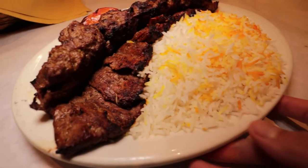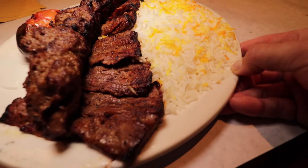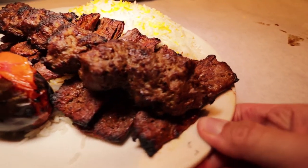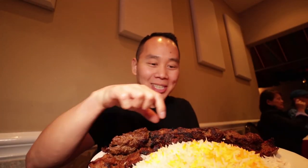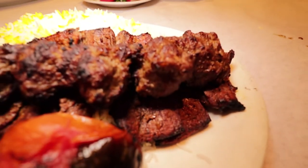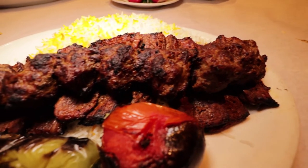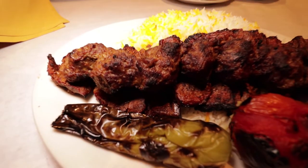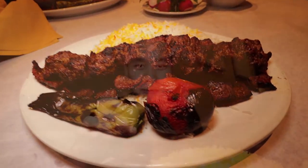Got plenty of protein on top. You got filet mignon on the bottom. You have beef lula kebab. You have basmati rice. This is the filet mignon, y'all, along with the beef kebab on top. This is a thinly sliced charbroiled filet mignon cut, and it's skewered on a fire. And on top, you get a lula kebab that kind of looks more like a rope, and it's more circular, much more of a thickness, made of ground beef.